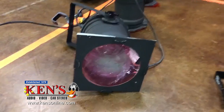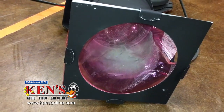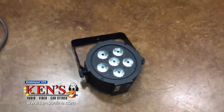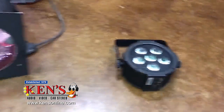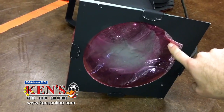These lights are clearly a lot bigger. They burn hotter. Look how hot they burn. That plastic is actually becoming discolored from how hot that light gets. These are six LED lights. All six of those LEDs can do red, green, blue, yellow, any variation of red, green, blue, yellow that you can think of. And this light can only do whatever color this plastic is right here.